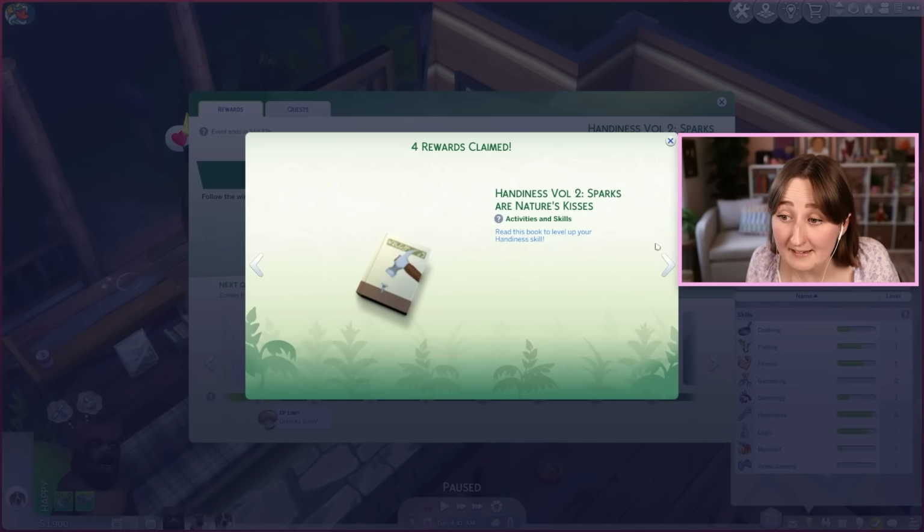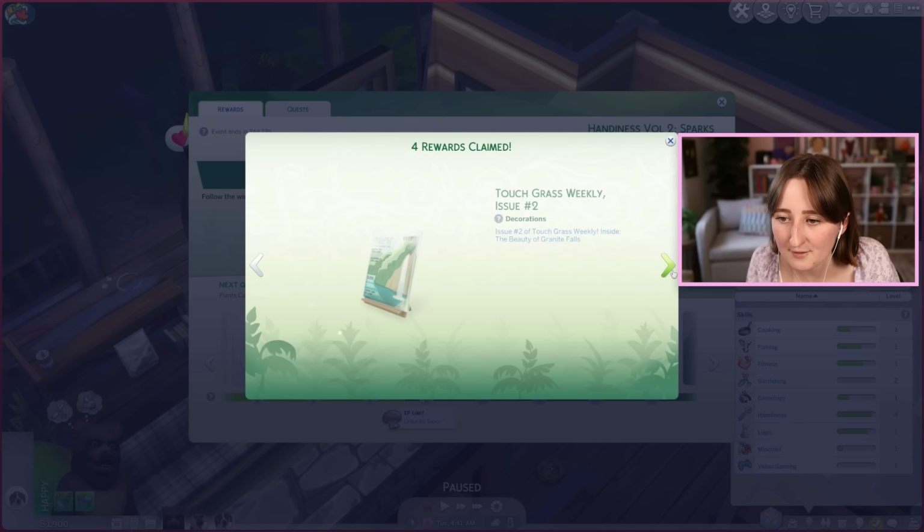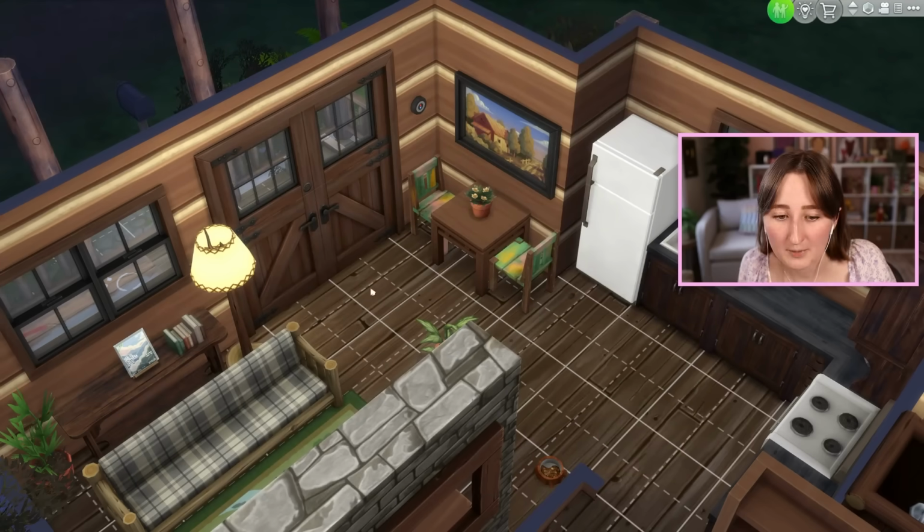Claim. So I got handiness volume 2. I got the forage feast. We'll see how to craft it, just under a fridge or stove. I got instant fun, and I got Touch Grass Weekly issue number 2. We're very close to getting the Nature Soundscapes radio station, but we don't quite have it yet.